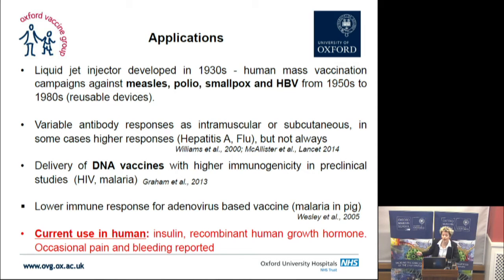Here I cite three or four studies where it's been shown that the liquid jet injector induces variable antibody responses as compared to intramuscular and subcutaneous injections. So in some cases, it induces a higher response than the conventional delivery. There's a Hep A study that I cite here, and a flu study a lot more recently, published in The Lancet 2 years ago.